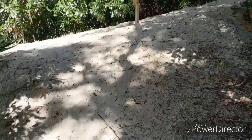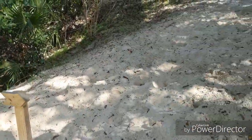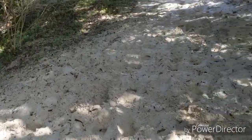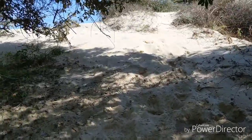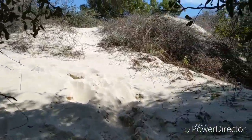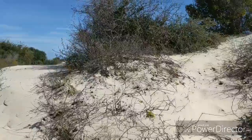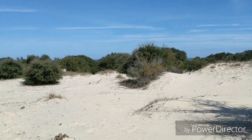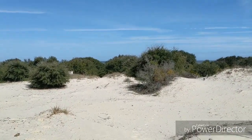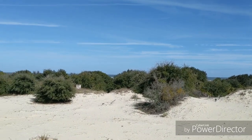So I stay to the left, but if you go to the right, let's take a little peek. All right, let's see what's up here. I can't resist, man. I can't resist. Okay. You can see the ocean off in the distance, but you can see how wide the sand dunes are here.